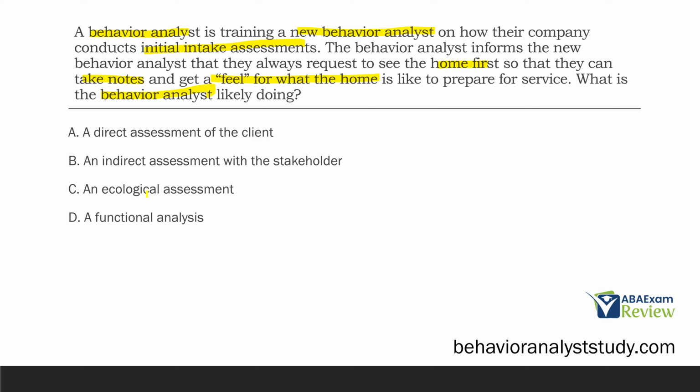What the analyst is likely doing is an ecological assessment. An ecological assessment is an assessment of the environment where either service takes place or where the client plays or goes to school. So analyzing the home is a part of an ecological assessment. And then D, a functional analysis. Well, a functional analysis, of course, is looking for the function of a behavior. We're manipulating variables, antecedents, consequences, not what's going on here. We're analyzing the home to see what home life is like. So the behavior analyst is likely doing C, an ecological assessment.